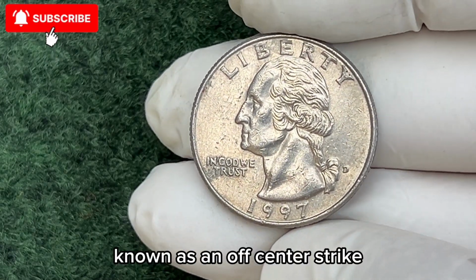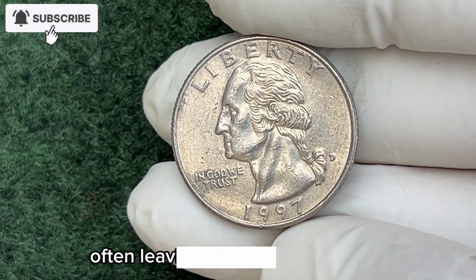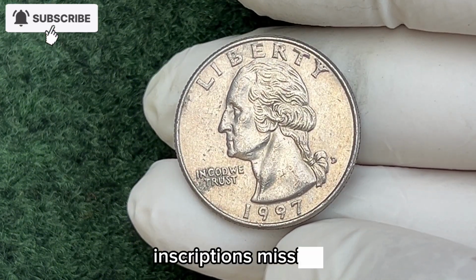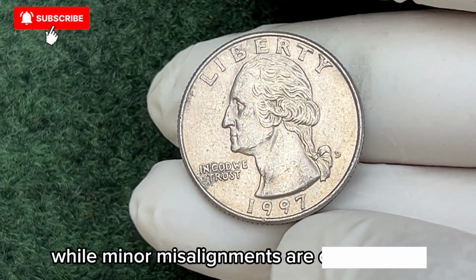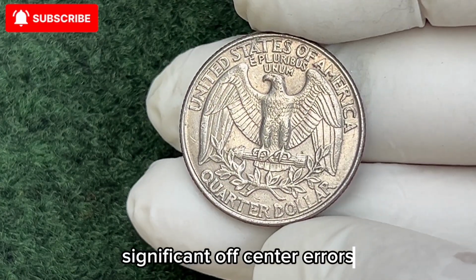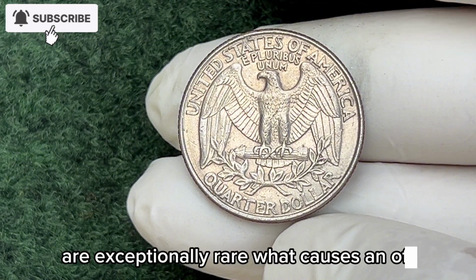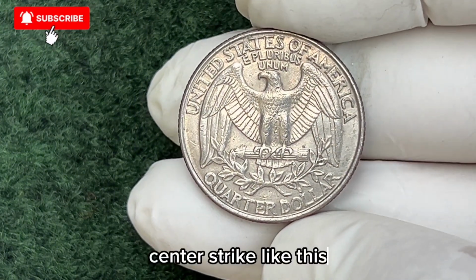an off-center strike, a minting misalignment where the coin design is shifted from the center, often leaving parts of the image or inscriptions missing. While minor misalignments are occasionally seen in circulation, significant off-center errors, especially in quarters from the 90s, are exceptionally rare. What causes an off-center strike like this?